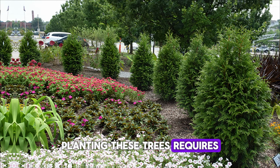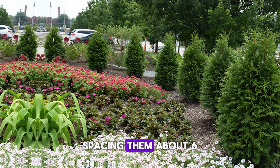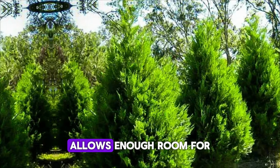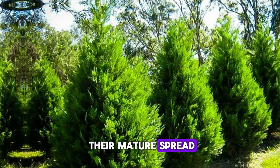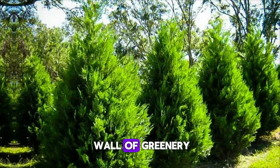Planting these trees requires some foresight. Because they grow so quickly, spacing them about 6 to 10 feet apart allows enough room for their mature spread, while still ensuring that they close in together to form a solid wall of greenery.